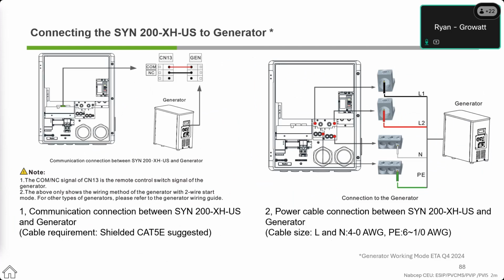From there, as mentioned, we do have the generator function as well, which similar to the prior slides, again, you would just have your line 1, neutral and ground landed on the respective lugs or bus bars. And again, communication for this from your generator, it by default comes with a 2-wire start. If your generator has a 3-wire start function, you would just need to look at your generator user guide to see how they adapt a 2-wire start function to their 3-wire. Most of them have little application notes as to how you can convert that. But that communication is actually more in the middle bottom of the circuit board of the SYN versus the left-hand side, which again was the inverter communication.